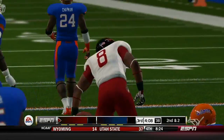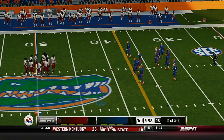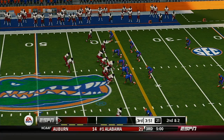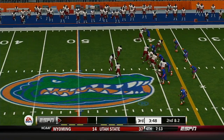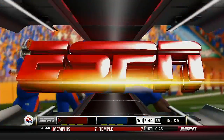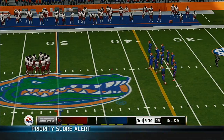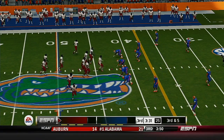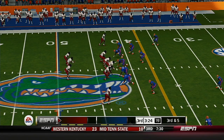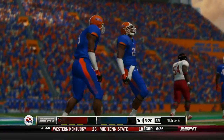Makes it out to about the 40. That's a gain of 8 on the play. That makes it second and 2. Tight end left. Four down. Mike 12. Front. Red 88. They'll get him for a loss. Third and 5 coming up. Ball on the 43-yard line. Listen to this place. Throws incomplete. They got a hand on it.